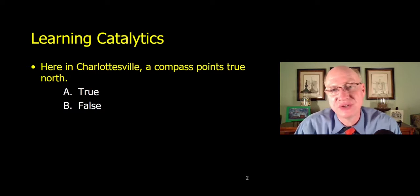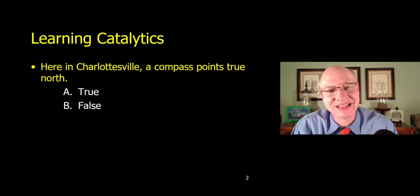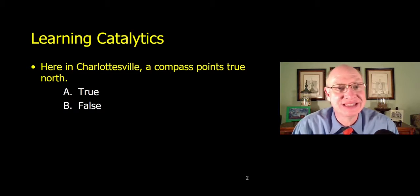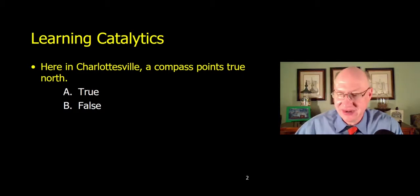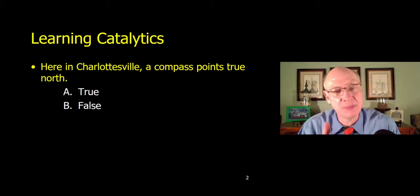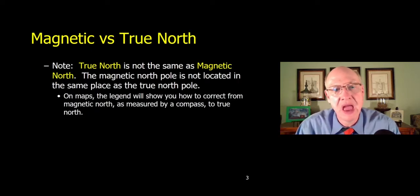Well, now that you've answered the question, let's take a look at the answer. Surprisingly, the answer is that no, a compass does not point true north. So the answer to this one is false. We'll find out in a second that a compass points to magnetic north, which is different than true north. True north is not the same as magnetic north.